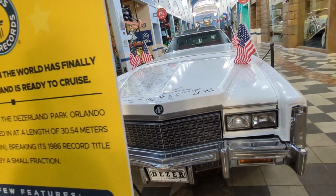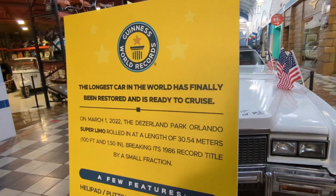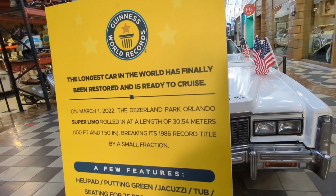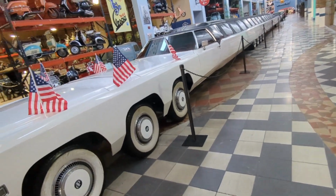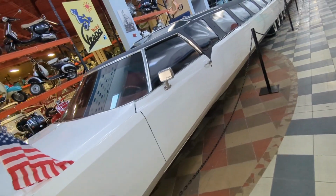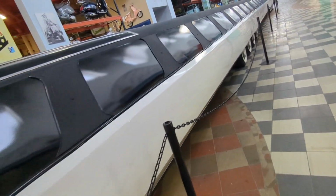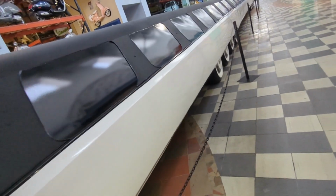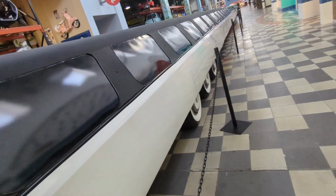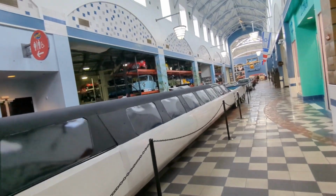Now, apparently, this is the Guinness World Record, the longest car in the world. Well, that ain't no joke. Goodness gracious. There's no way it could turn. I mean, you couldn't actually drive this thing, right? There's absolutely no way for it to turn. I don't see any sections where it splits. So, I would be hard pressed to see that going down the street.